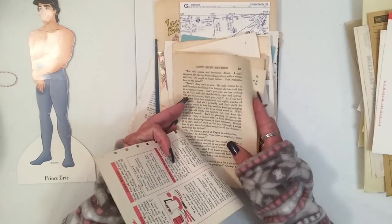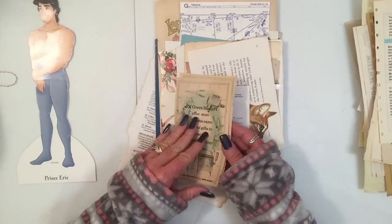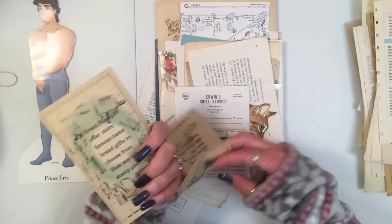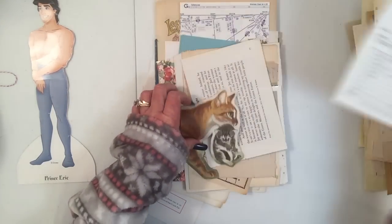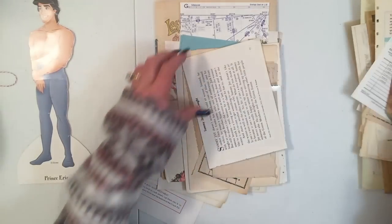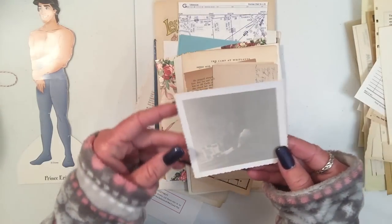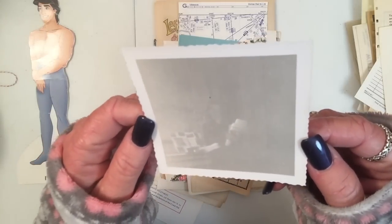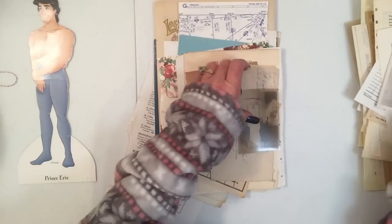And then we have some book pages and S&H stamp sheets. And another little thing. Have some kittens. A book page. And this is kind of freaky. It's an old faded picture that you can barely see the person. She's like holding some papers or something. I don't know. I can't really tell.